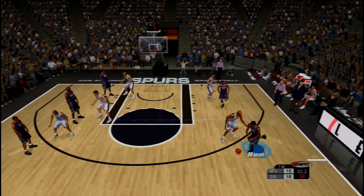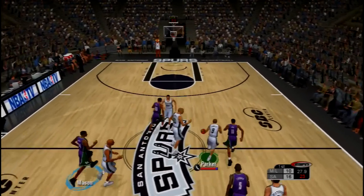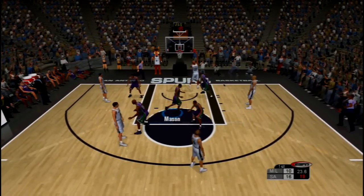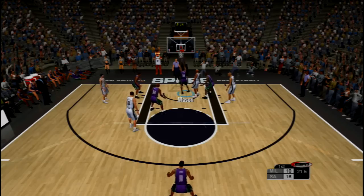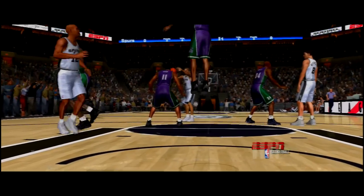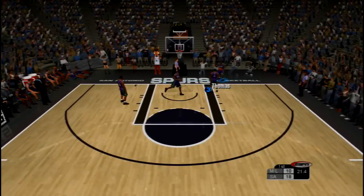ESPN NBA Basketball 2K4 is a game I would certainly never review. Mainstream sports simulations are simply not my thing. I actually bought this ages ago, only because it was a high-def game. As the game is worthless, I've never sold it. I couldn't tell you if this game is good, if it's aged well, or anything like that.